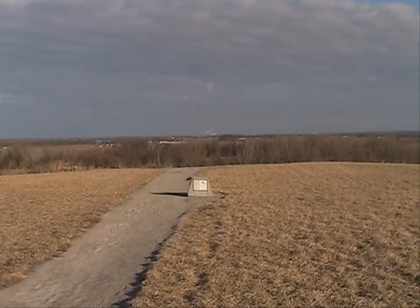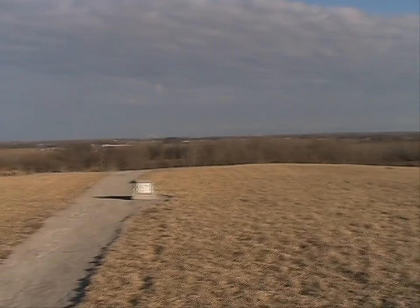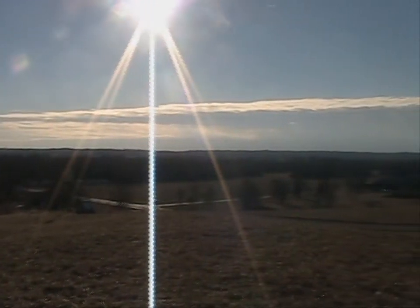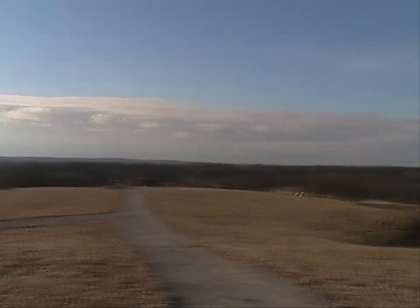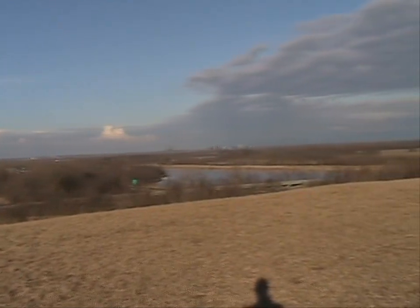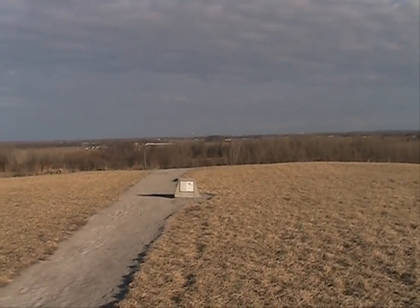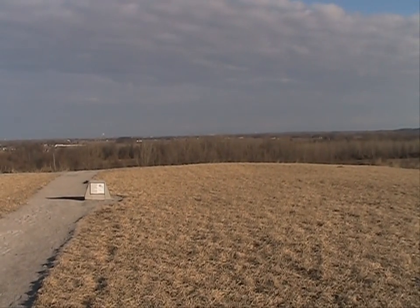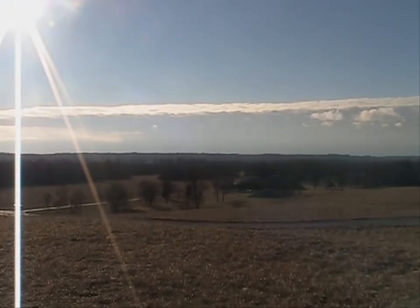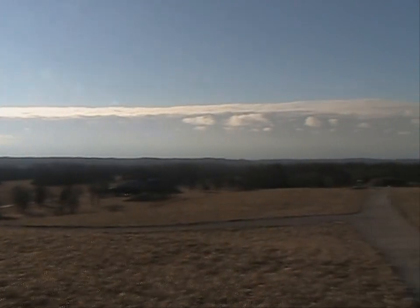Right now, I'm facing north, and that's going to be east, south, west, back north again. Very breezy up here, so I'm trying to shield the wind a little bit. That's the building they have with artifacts and information about this whole complex here.